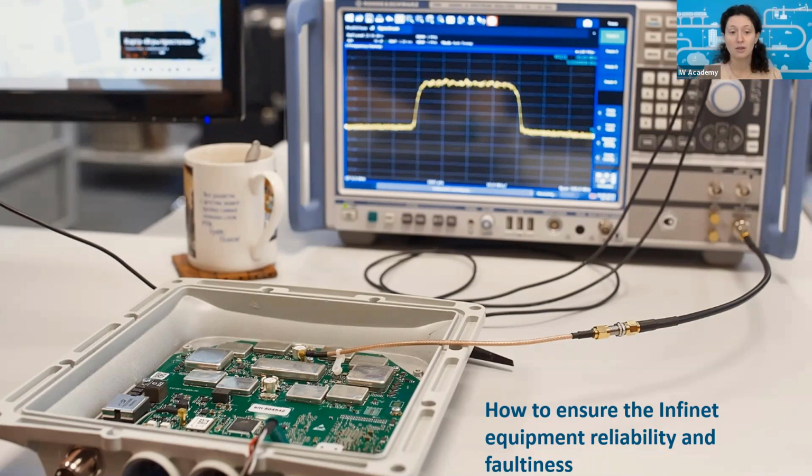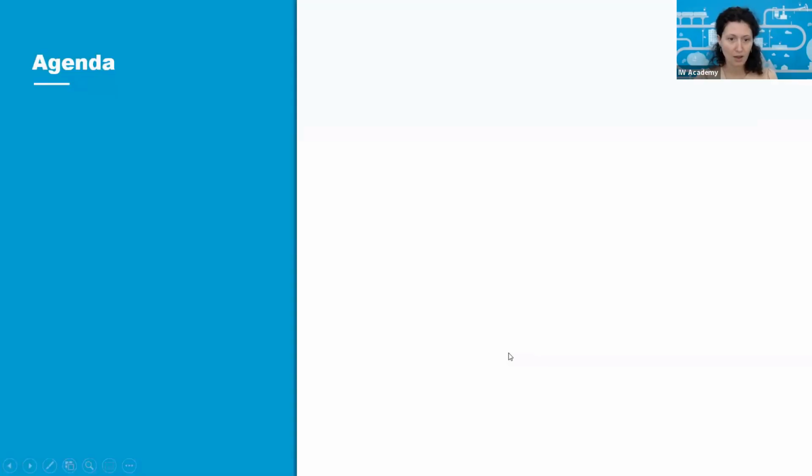Today we are going to discuss equipment reliability and how it is ensured using the Infinet Wireless devices. The device's reliability and its resistance to various external influences are ensured by a set of measures implemented both in the hardware design and in the quality control procedures for all the production stages.